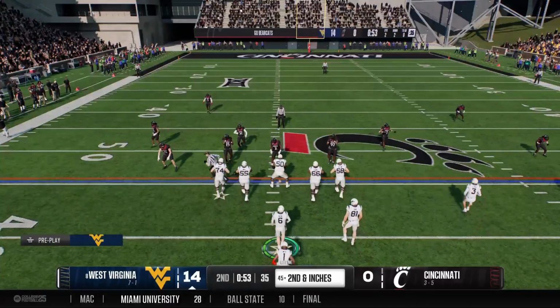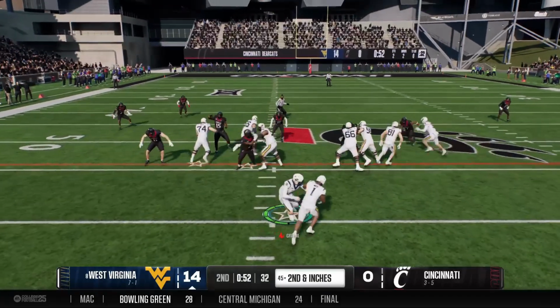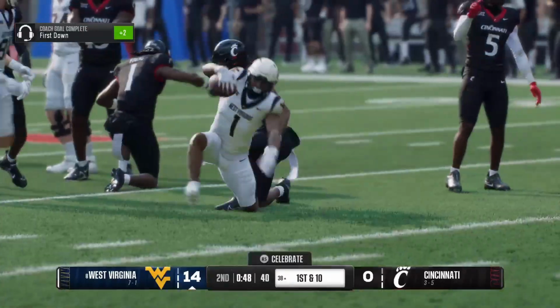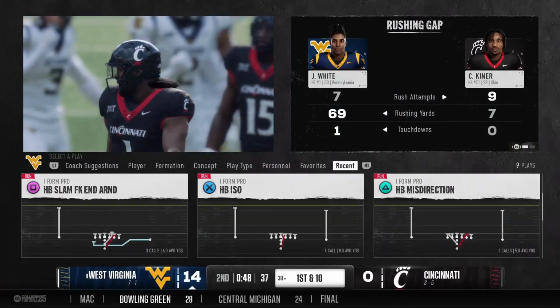Build the lead. Now Palmer's a different animal. Now you got to protect him. You can tell they were paying attention in practice this week in the film room because everybody right now is on the same page. He got a bunch and looked close to getting a lot more, but he's got the first down.